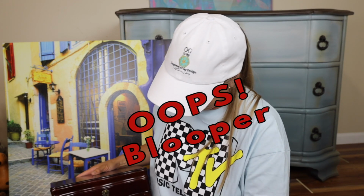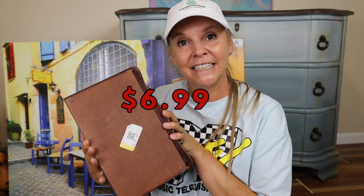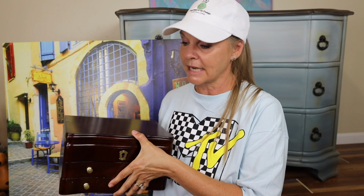Put that drawer back in there. Okay, so the next one is another jewelry box, and it's in great condition on the inside. And I paid $6.99. It was not a green tag, so I did pay full price. So it's $6.99, but it's in very clean condition.